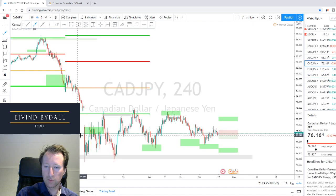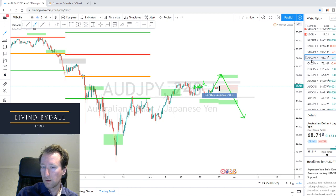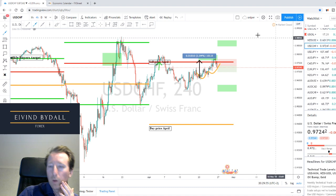CAD yen is also the same market. It's just range bound, going from range to range to range. So it's also a very depressing market, even though targets are 77 and 77.30 and 75-ish. Aussie Yen rising, yeah, up to at least, what did I say? 70 and above. USD Swissy. Okay, interesting.